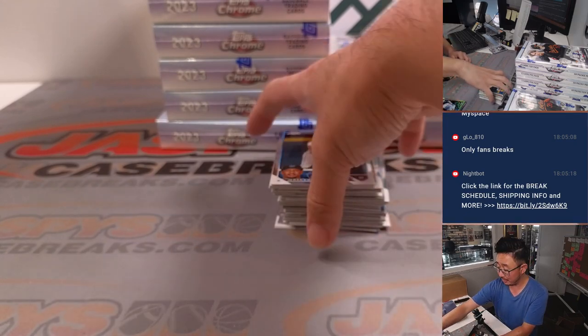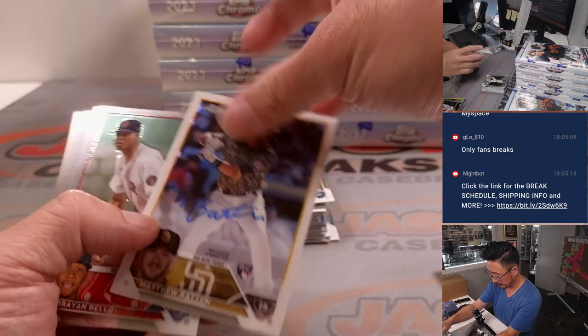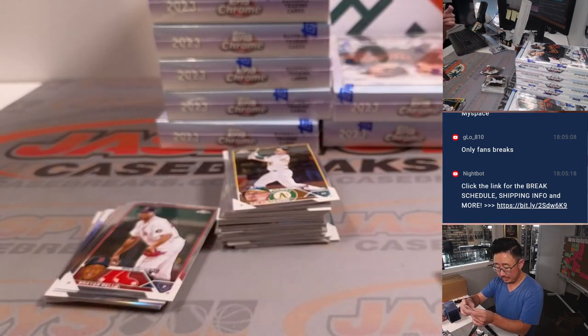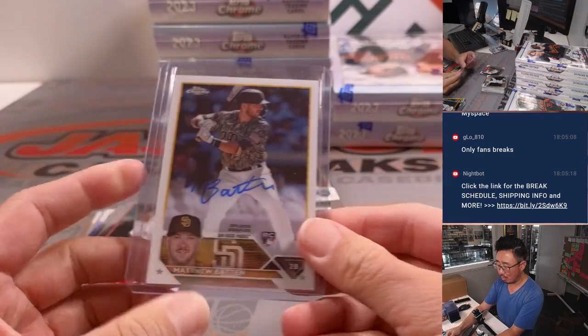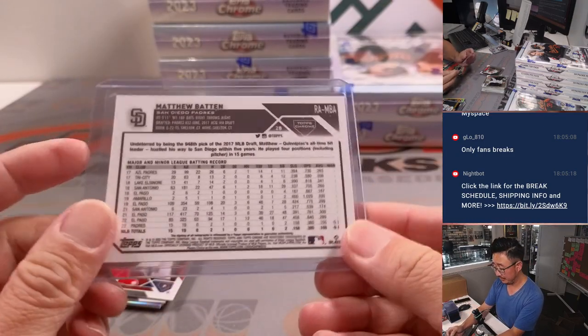OnlyFans, where you saw, I didn't know you were a fan of OnlyFans, Gila. You found our stream there. There's Matthew Batten. Do you batten down the hatches? Is it batten down? Is that the right word? John Samuelson with the Friars.